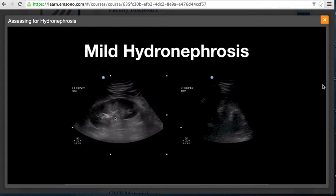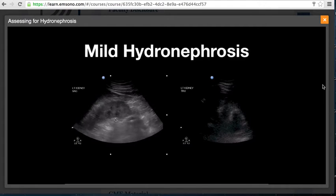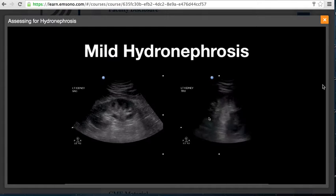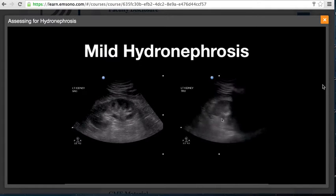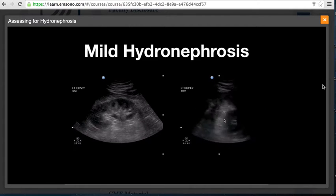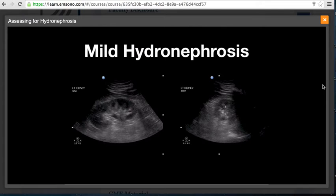But you can see in this patient who had a right ureteral stone that there's a very small amount of dilatation within the pelvis here, consistent with mild hydronephrosis. And you can see on the transverse view the very mild dilatation within the pelvis. So remember, on these it's important that you do sweep through the pelvis, because if you're off axis, it's going to make it very challenging to make the correct diagnosis.